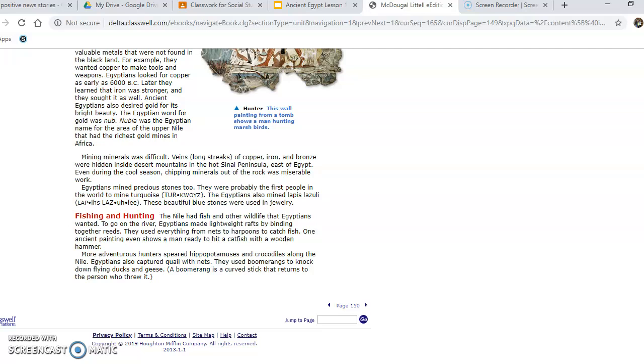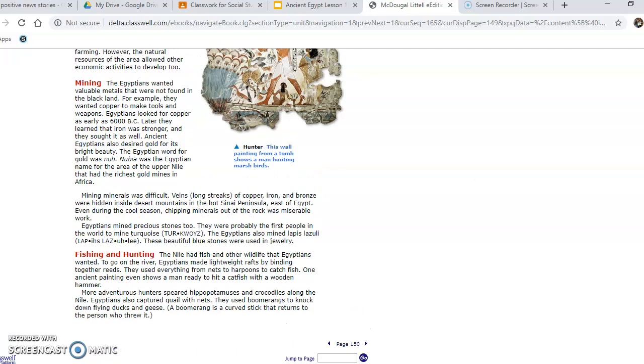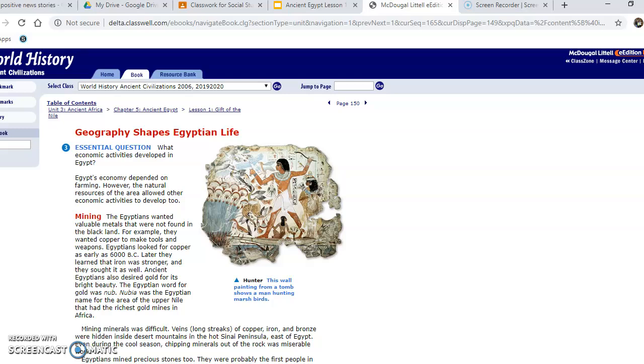More adventurous hunters speared hippopotamuses and crocodiles along the Nile, and Egyptians also captured quail with nets, and they used boomerangs to knock down flying ducks and geese. A boomerang is a curved stick that comes back whenever a person throws it.